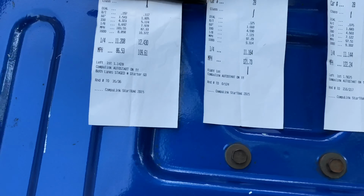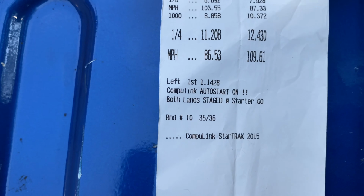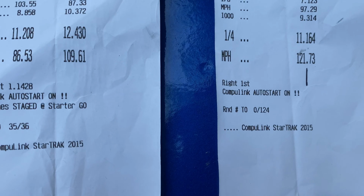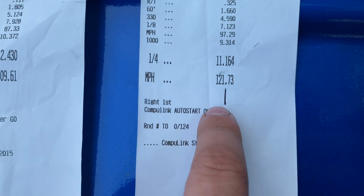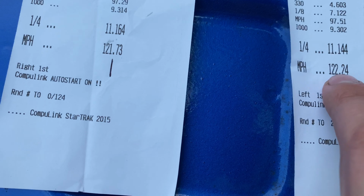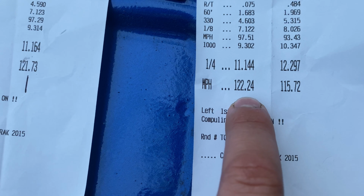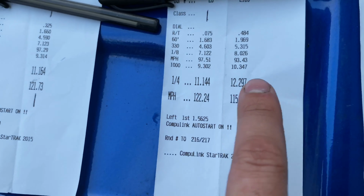All right, here's the passes from last night. First one was a motor hit. It went 12.43 at 109. First nitrous hit was 11.16 at 121.7. Fastest mile per hour yet. Third pass, second nitrous hit was a 11.14 at 122.2. Fastest mile per hour again.